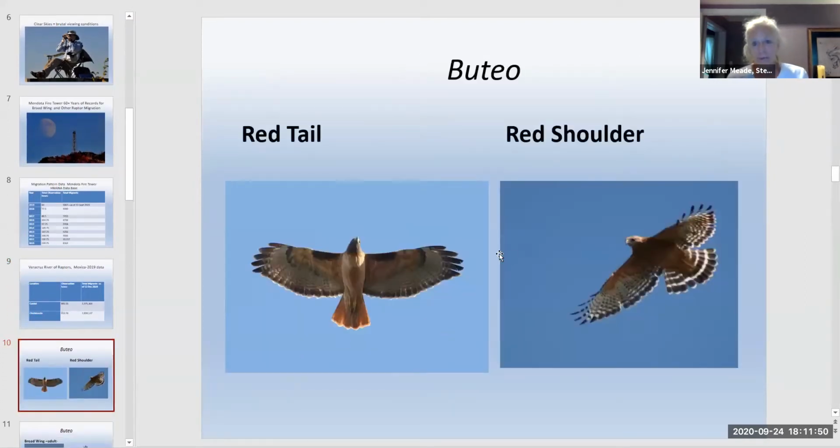The buteo birds, and on the handout that I provided for you, if you look at the columns, the buteos, if you notice underneath, they have the red tails, the red shoulders, the broad wings, rough legs, and Swainson's. Around here, probably the red tails, the red shoulders, and the broad wings are the most common ones you're going to see, and the broad wings will commonly be just migrating through.